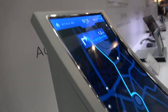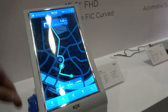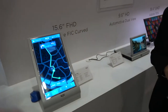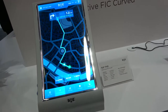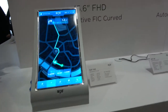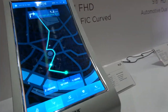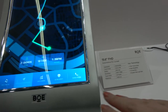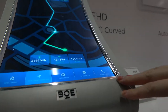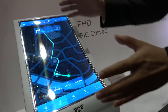And here we have 15.6 inch, Full HD. Can you interact with it? You can touch. No touch. But is this plastic? This is a plastic display. It's just a shell. What we want to show is the panel, not the shell.